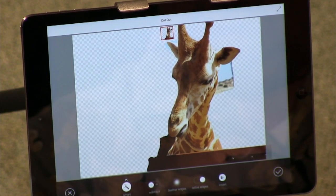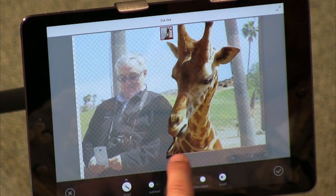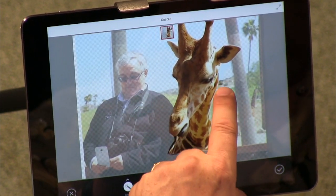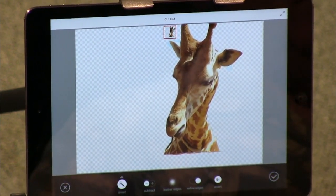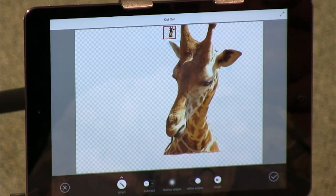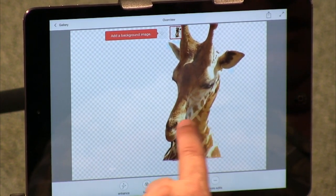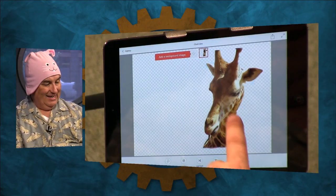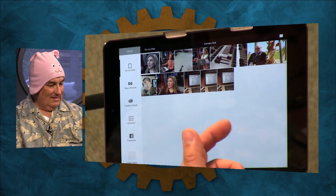So I'm going to change from add to subtract here, and I'm just going to subtract a little bit of this, because what I want is just the giraffe itself. That's a pretty good job considering I took about 15 seconds to do it. Yeah, it's kind of useful. And now I have this giraffe head that I can add to any image. That's cool. Add a giraffe to our set.